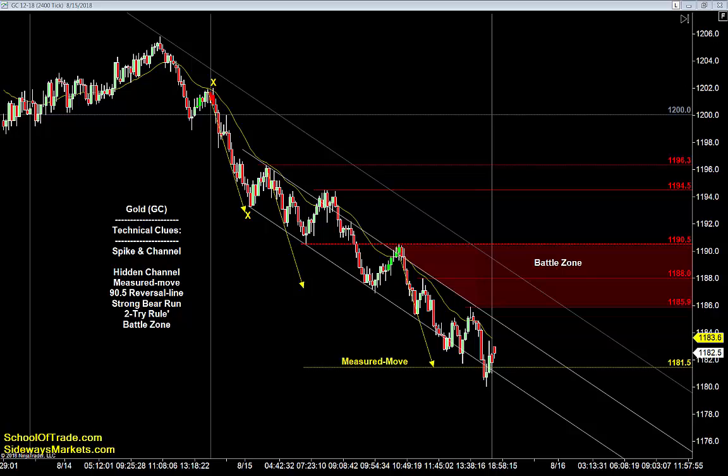The bears had a strong three-legged move lower with this spike in channel pattern, barely giving sellers any opportunity to sell today. And that tells me that any retracement off these lows is most likely going to be seen as a selling opportunity up at resistance levels overhead. And one of the best levels of resistance will be that 90 half.